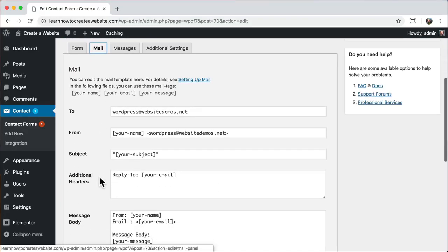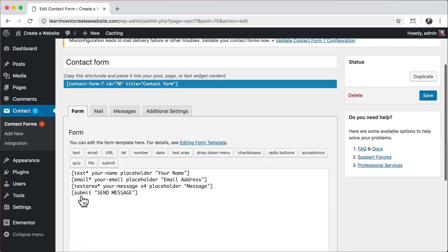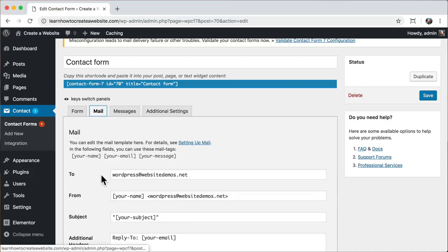So where it says to, that's what you want your email address to be. From, you want it to be from your website. And then subject, it has this bracket, your subject, and then another bracket. But we never had a bracket, your subject, in our form. So if we go back to the fields that we have, we're only going to see your name, your email, and your message. We're not going to see anywhere where it says your subject. So we need to change that.